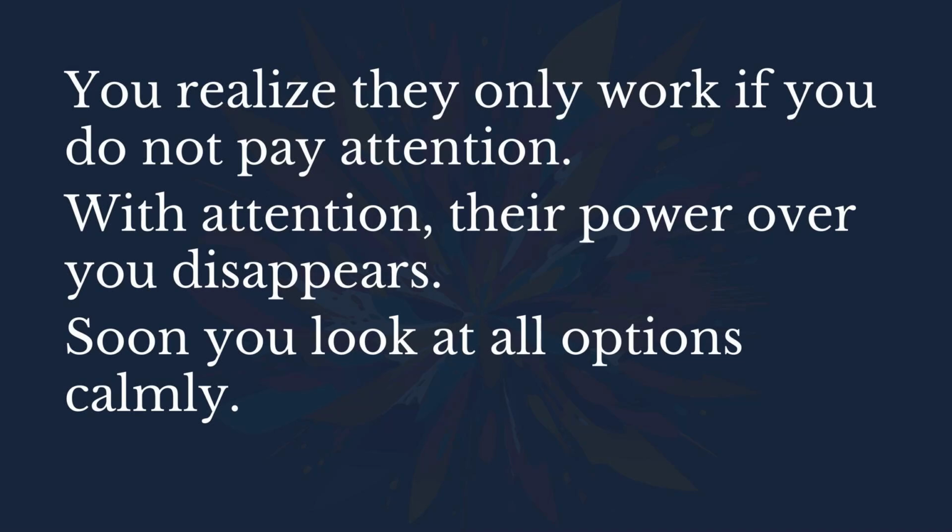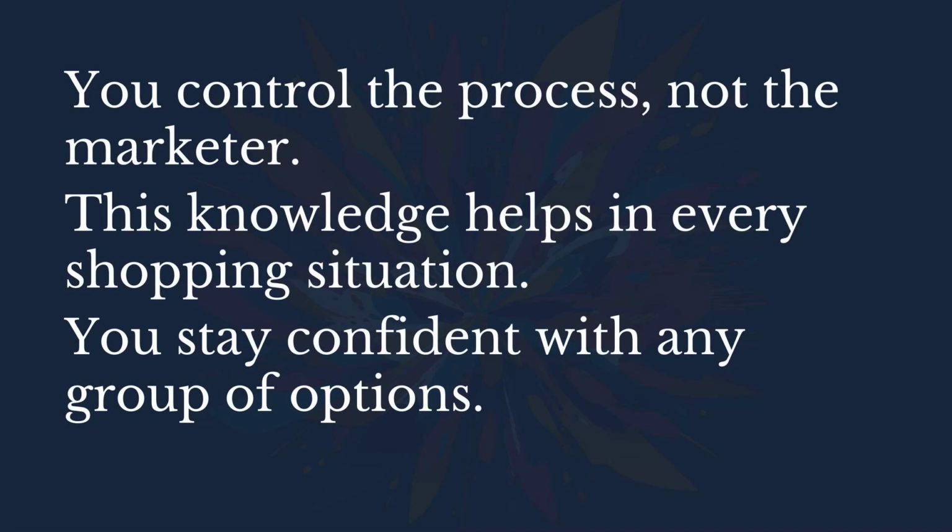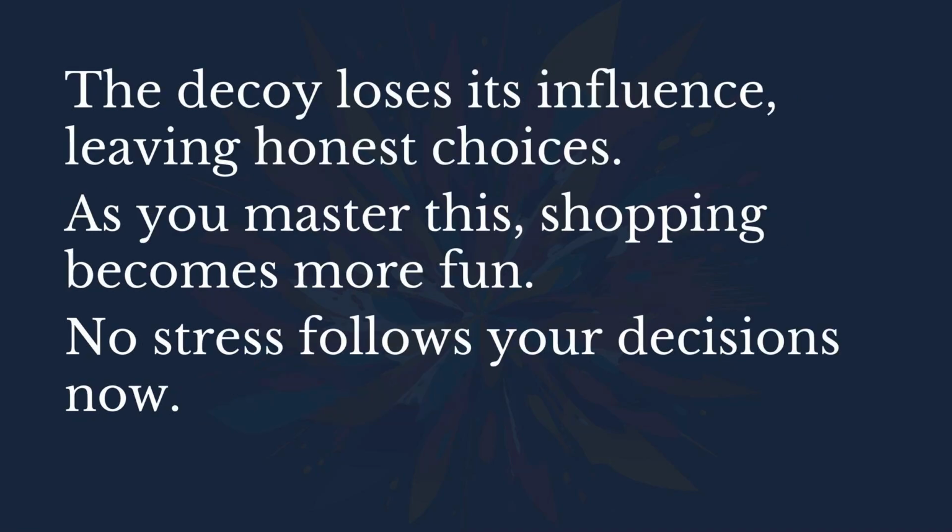Soon, you look at all options calmly. You ask the right questions and make logical choices. Your spending becomes steady and wise. Seeing the decoy effect makes you a stronger buyer. You control the process, not the marketer. This knowledge helps in every shopping situation. You stay confident with any group of options. The decoy loses its influence, leaving honest choices.